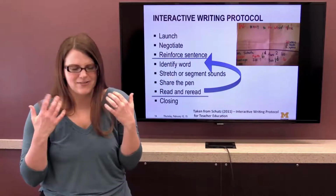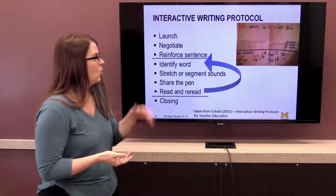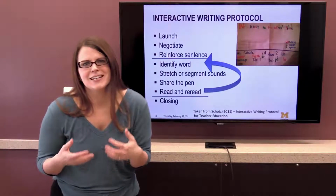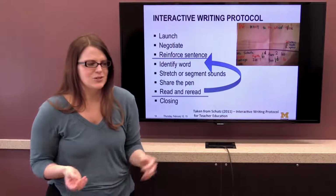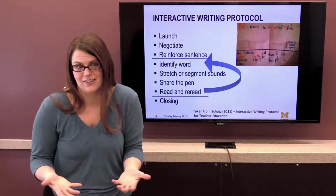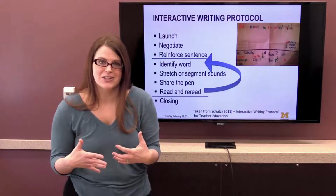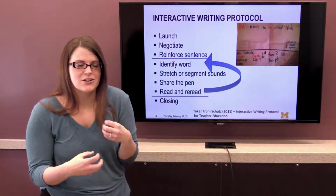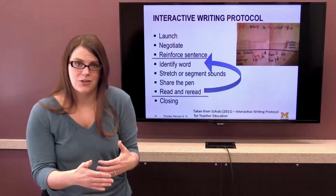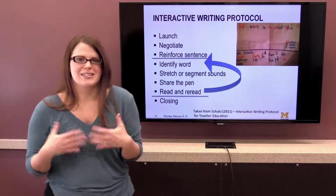Those are the types of things you have to have sort of running in the back of your mind as you're coming up with a particular sentence. Once you've decided on that sentence, you want to reinforce it. You want to burn this sentence into children's minds. How many times do you sit down next to a child who has started writing something and then when you ask what they're writing, they look at you like they have no idea? Or they are expending so much cognitive energy in coding and trying to hear particular sounds and represent those sounds that they end up, by the time they get to the third word in the sentence, not knowing what comes next. So as a group, we reinforce this sentence.